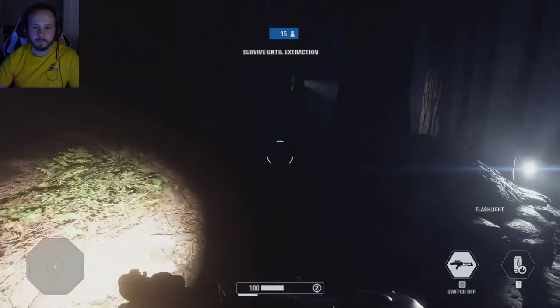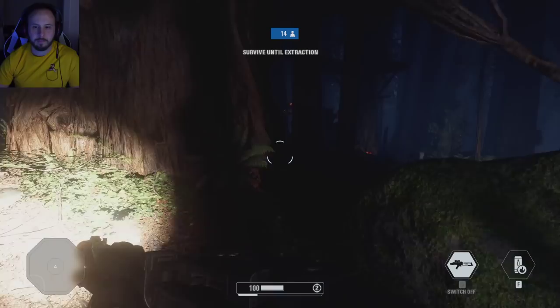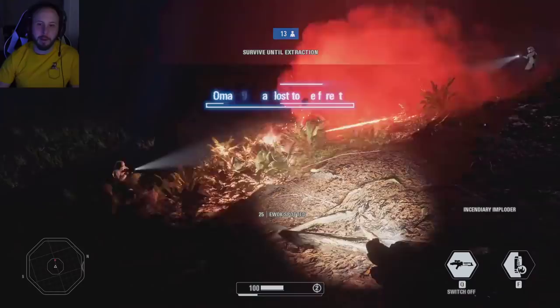Ah, so close. There was a lot of stormtroopers there. I was scared. Can you shoot the traps? How do you get around them? You just have to walk around them. Yeah, avoid them. Oh, no! Across the whole pathway, though.